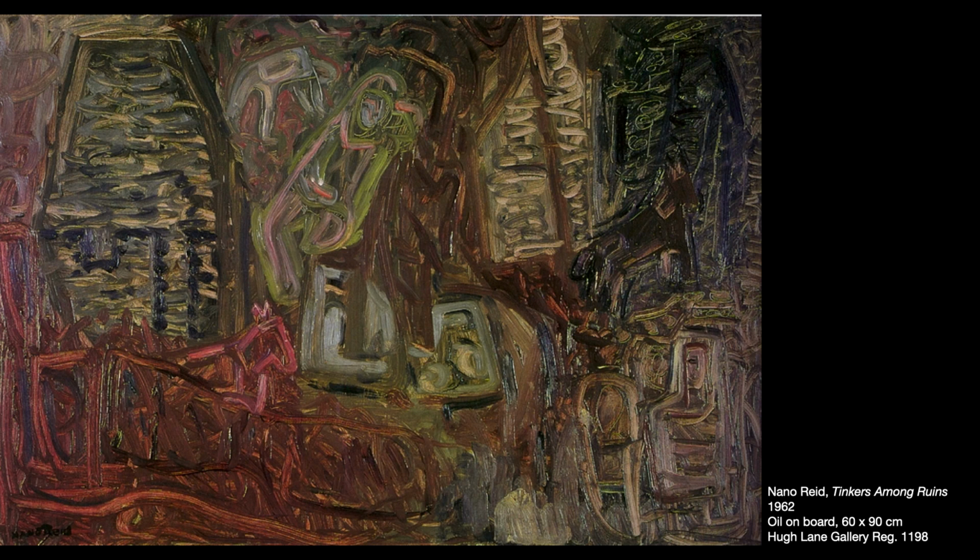So the painting that we're looking at right now is another painting from the Hugh Lane Gallery's collection called Tinkers Among Ruins. And this was painted by the artist in 1962, which was also the year that she returned to live in Drogheda permanently with her sisters above the family pub. And so from this context, we can infer that this is likely a depiction of ruins and the historical heritage around Drogheda and in the Boyne Valley in particular.